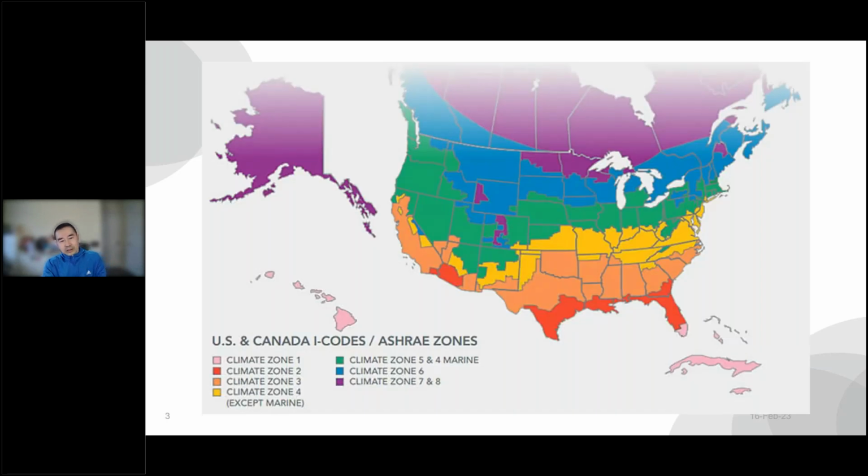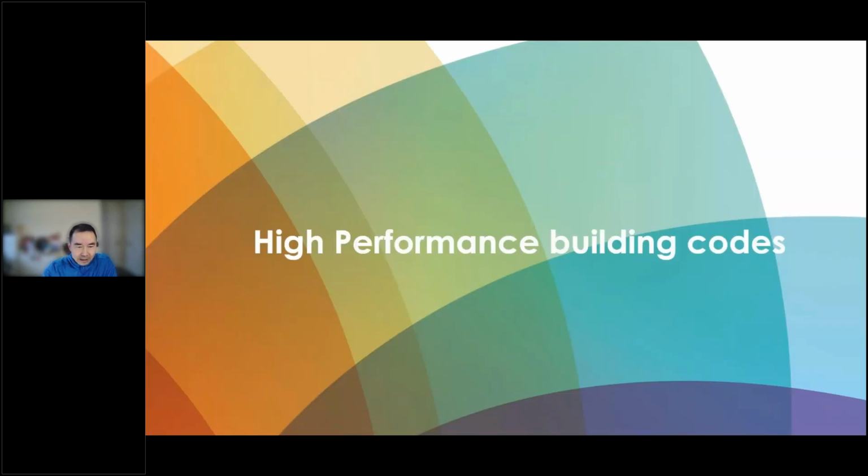So first of all, I want to show you this climate zone map, including not only the United States but also Canada. I'm based in Toronto, Canada. I'm pretty sure we are in the same climate zones, 7 and 8. If I want to give a summary of climate zones 7 and 8, I would say cold, super cold. So what do high performance building codes look like?